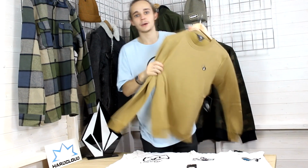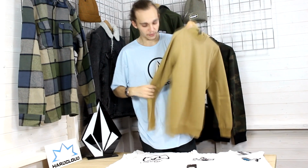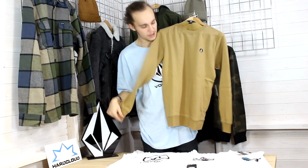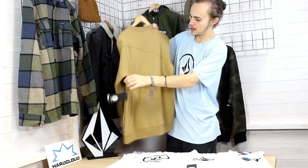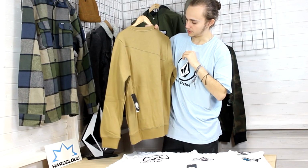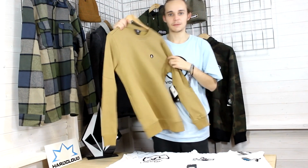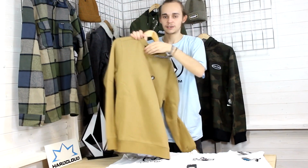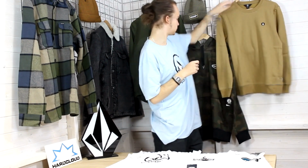And then moving on from there, we've got some great basics as well. This is the Single Stone Crewneck. This comes in a variety of colours, and it's just got nice rib hem and cuffs and a nice Volcom Stone logo embroidered on the chest. Super simple, super nice, and again it's got that split panel with a diagonal split across the back, which just gives this a nice unique shape and look. And yeah, really thick, really soft, great pieces for winter, just to have in your wardrobe.